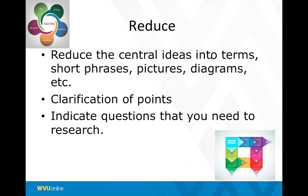And in doing that, you can also indicate the questions that you need to research. You can delineate your questions in your notes with smiley faces, arrows, stars, whatever it is that you need to use to be able to identify your main points.